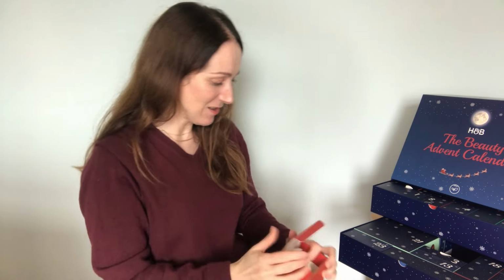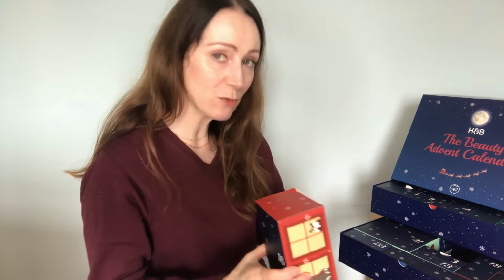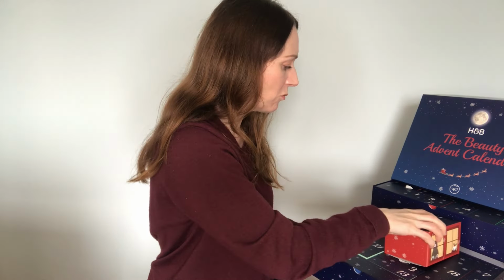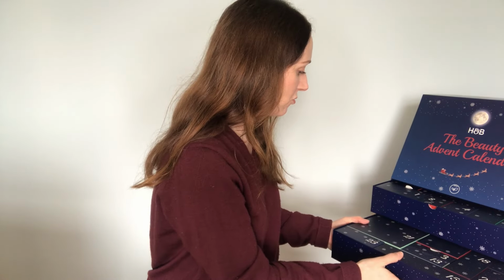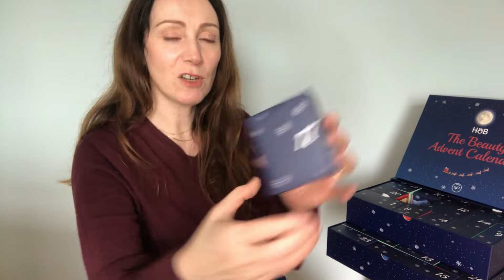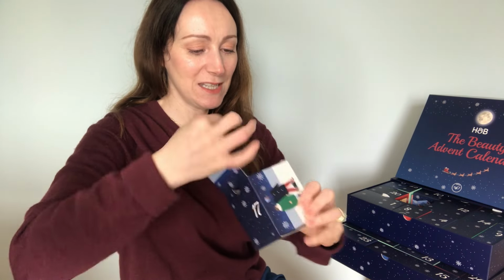So that was drawer number 16, another great product. There's not one product in here that I don't think I would use. Maybe I'll try the black toothpaste, but I'm not sure how I'll go with that. It's with the cinnamon in it, but everything else I love. We're on to drawer number 17 now. Very light, this feels like there's nothing in it. Let's see what we've got in drawer number 17.